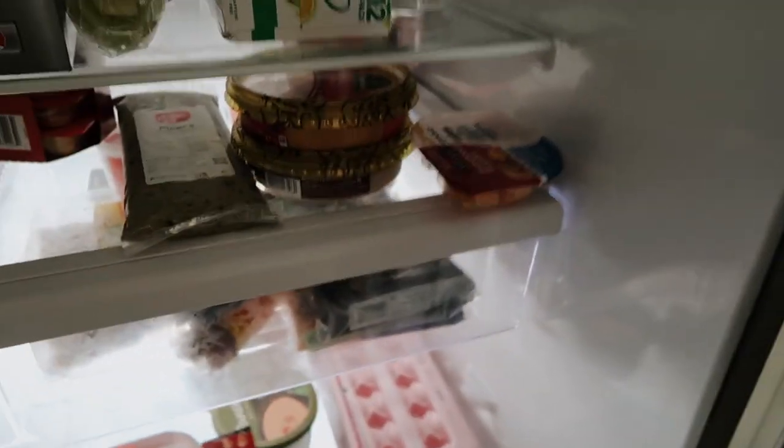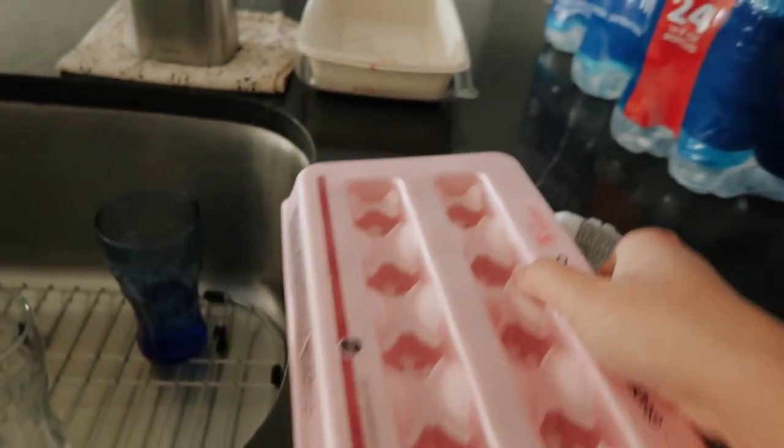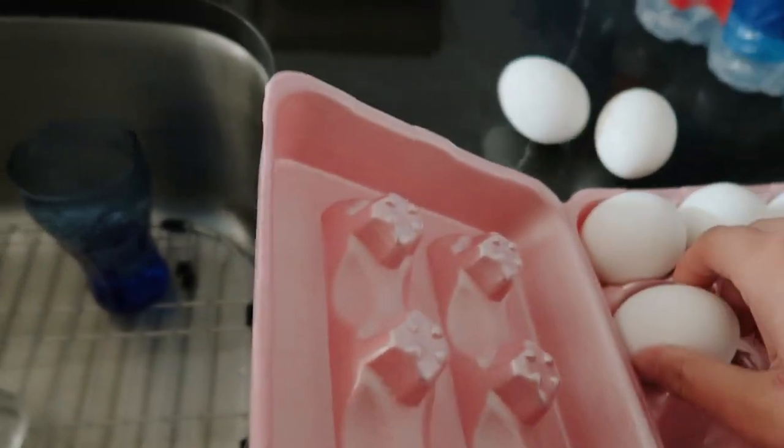Next up, I do not prep the eggs in the bags, because I don't want them sitting. I want them to be at least a little fresh. So basically I just unpeel a few eggs.